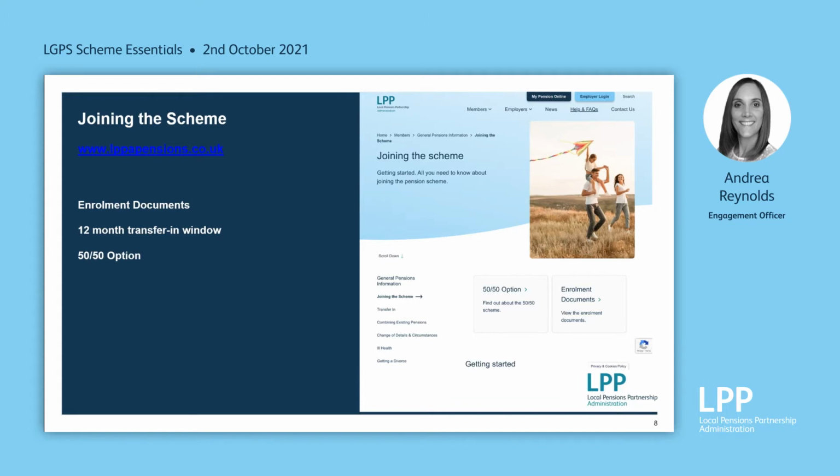The starter form is also your opportunity to tell us about any previous pensions you may already have elsewhere, and it gives you the chance to request a quotation of what those benefits would be worth if you transferred them into the local government pension scheme. You have a 12-month window to request a transfer in of previous pension benefits. After this time, it will require approval by the fund before the transfer can be considered. So the priority at this point is to ensure that you provide the information on your enrolment form so it doesn't get missed and you don't miss the 12-month transfer window.